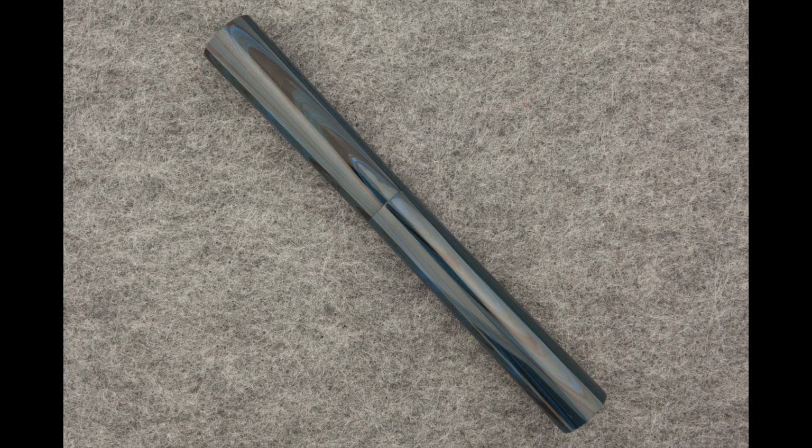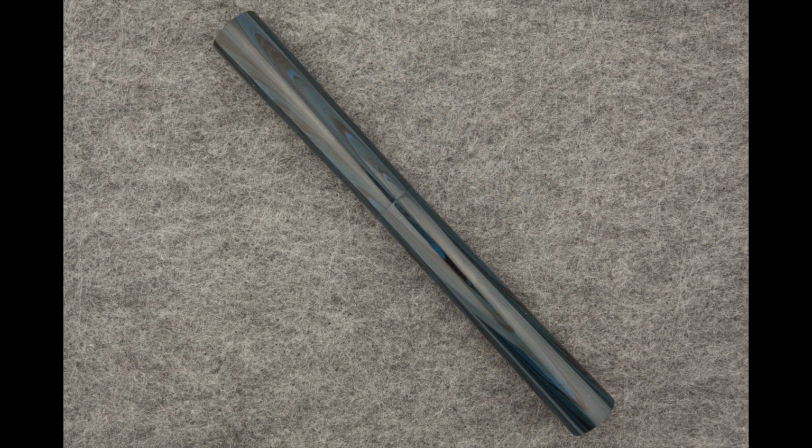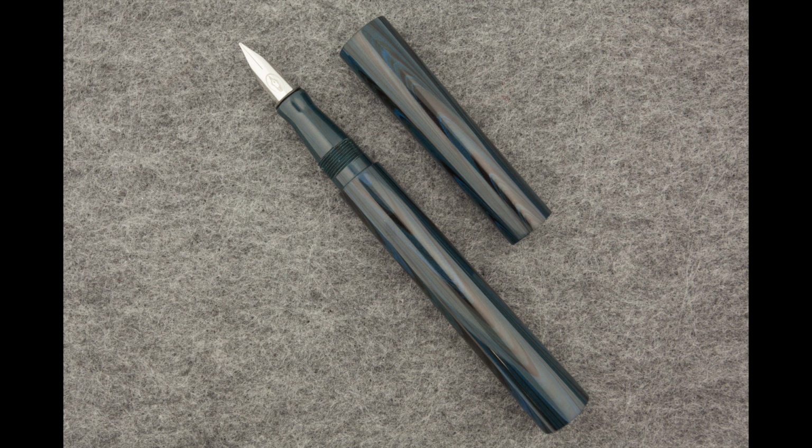Okay, and here's the ebonite version. The ebonite is called denim ebonite. It's kind of like a more subtle, darker blue, black ebonite. Some of you might remember that we narrowed down our ebonite offerings about a year ago because we found some ebonites that were much better than what we were previously using.